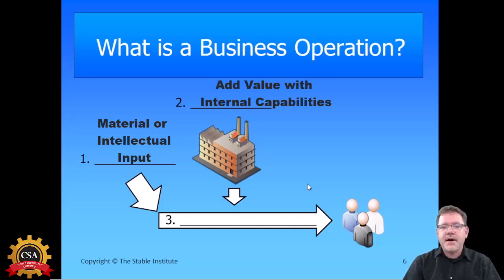And we add enough value to those materials and intellectual inputs to produce a product or service a paying customer is interested in. So to put that into one sentence, a business is a system that takes material or intellectual inputs, adds value to them using internal capabilities to produce a product or service that a paying customer is interested in. Kind of helps us to define what we're dealing with going forward.